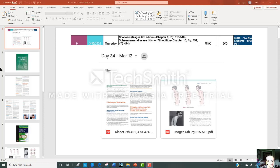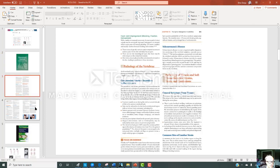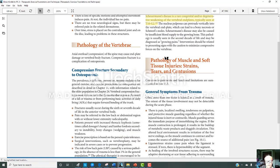Okay, 34th day, March 12th, Thursday. It's pretty short. Scoliosis, Maggie book, and Scheuermann disease, the Kistner book. I'm going to start with the Kistner book here. There's only 3 pages, and it's sporadic. It's not any real smooth reading.